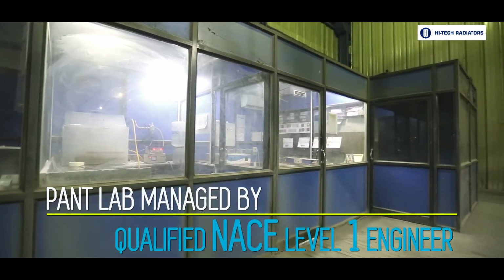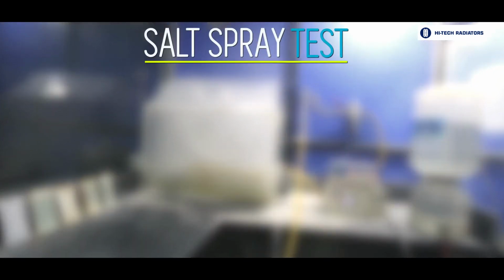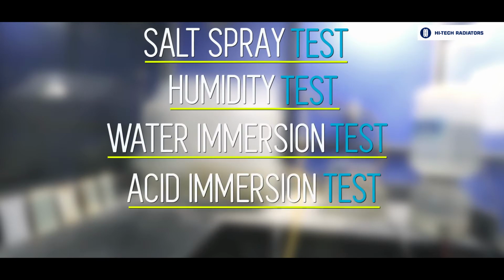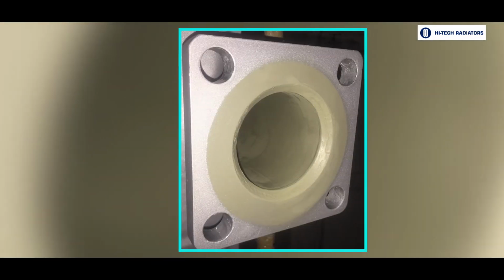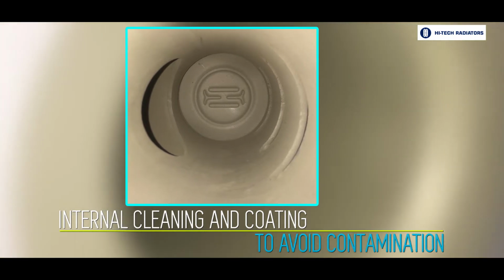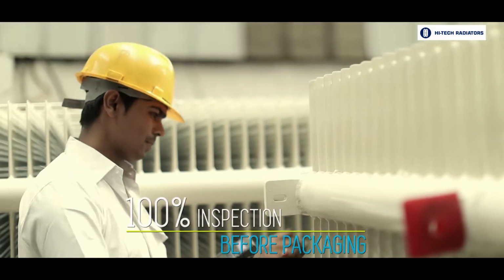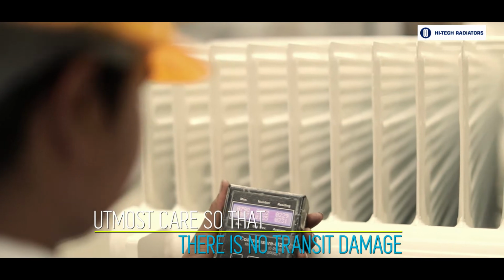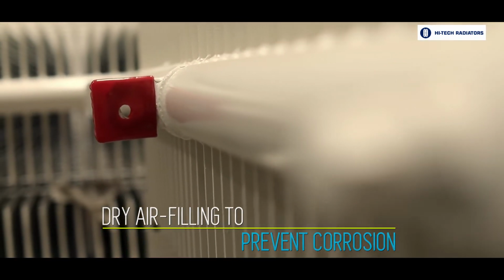An innovative, state-of-the-art paint lab can undertake salt spray test, humidity test, water immersion test, acid immersion test and peel-off test. At Hi-Tech, all radiators are subjected to internal cleaning and coating to avoid contamination, oven facility on conveyor for drying, 100% inspection before packaging, utmost care so that there is no transit damage, dry air filling to prevent corrosion.